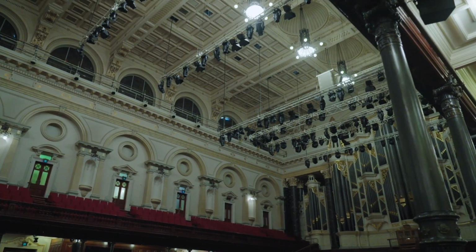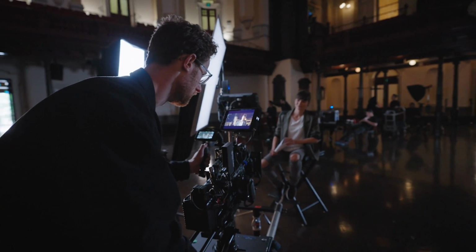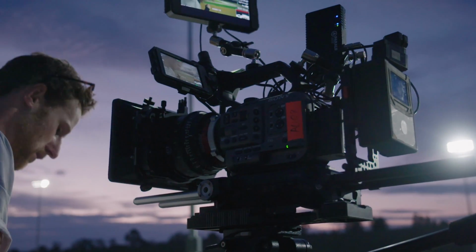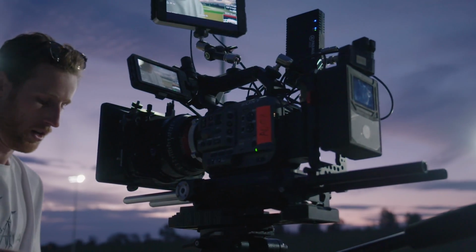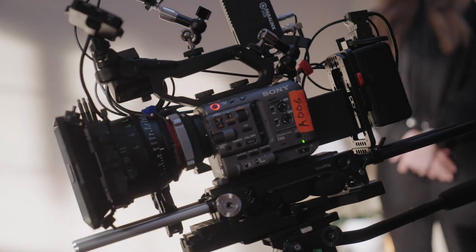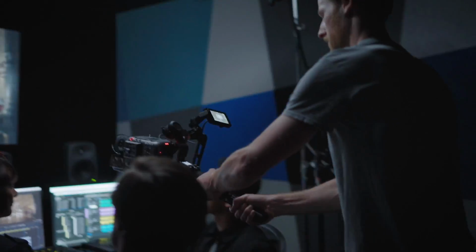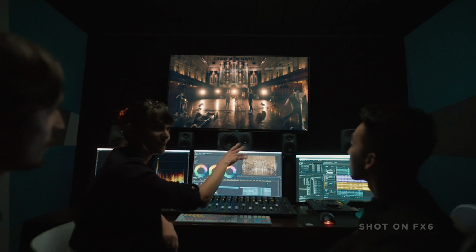With other cinema cameras, most of them are Super 35, so you've got that crop factor to think about. There's nothing else like it on the market right now. Usually larger format cinema cameras are bigger in size, really large, and really expensive as well. So I think the FX6 creates its own kind of category.